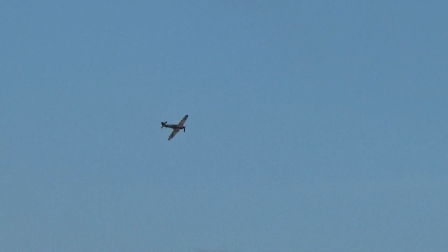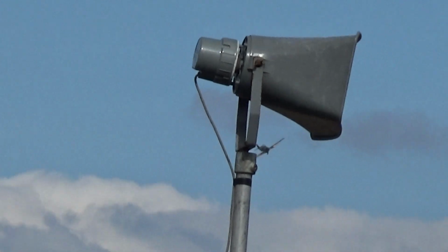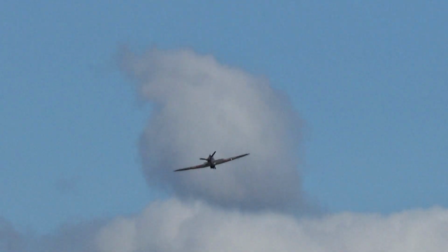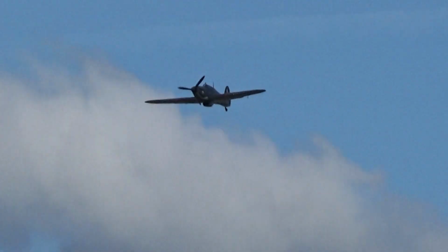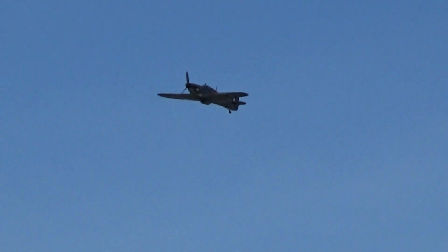Now this pass is dedicated to Mr. Proctor, so if you all take a moment to give him a big wave as he comes through. Six will be waving the wings of our aircraft today, and we do hope that the family remember this momentous occasion. And there's that beautiful slow waggle of the wings from the Hurricane today.